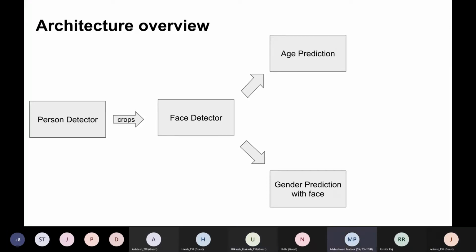Okay. So any numbers, the F1 scores or the accuracies, on the data you have tried? Yeah, so the accuracy was around 90.66% on a dataset which is one of the benchmark datasets for age and gender detection. Okay. So you have used that, or a part of it, as the validation. Yeah.